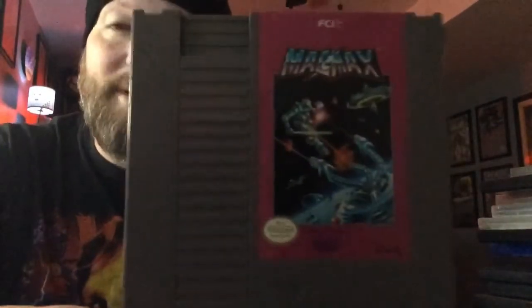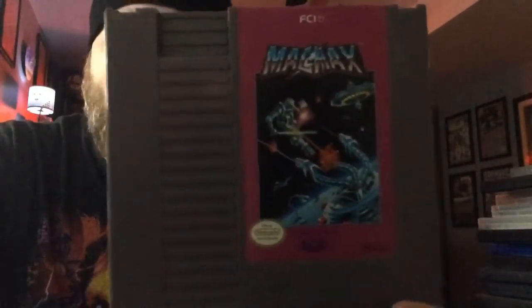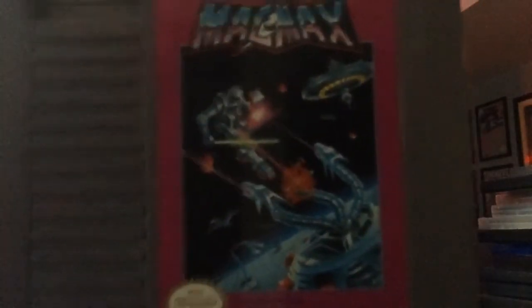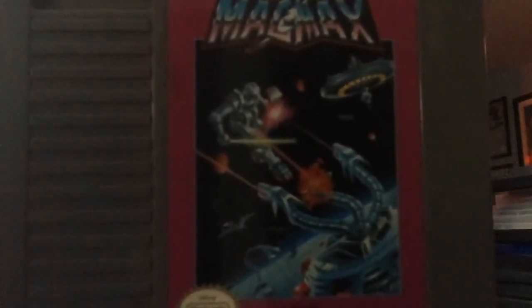The last two games I got to show you guys that I thought were pretty cool. Now this game, it's not a very great game. It's an okay game. Magmax. But look at the box art on that. I mean, you got a freaking robot out in outer space with a lightsaber battling a three-headed heavy metal dragon. I mean, it doesn't get any cooler than that.